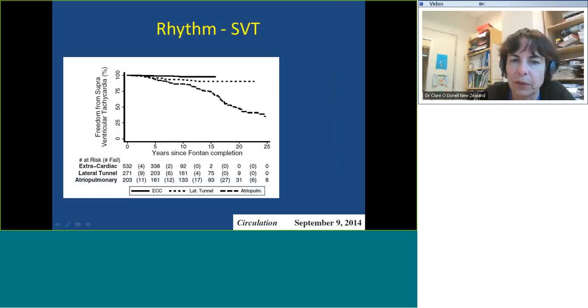This is rhythm troubles. So one of the reasons we have newer style Fontans is to try and minimize the number of the rhythm troubles that we saw, particularly with the atriopulmonary Fontans. And you can certainly see here, again, there are reasonable numbers out to 10 years, and already at that point in time, it seems like the curves are diverging, and so we're seeing more rhythm troubles in the atriopulmonary Fontans, some in the lateral tunnels, but the least in these newer style of extracardiac Fontans.